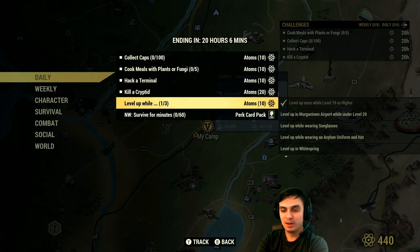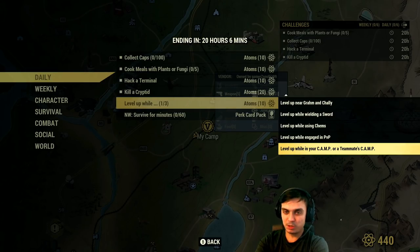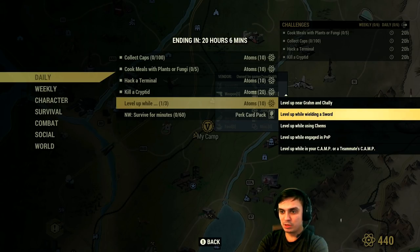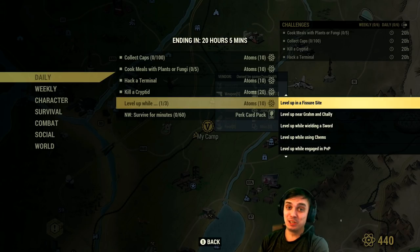Level up while, and if you complete any of these three sub challenges, you gotta do three at the same time as you level up. You will get an additional 10 items. So that is level up while your camp teammates engage in PvP using camps, yielding a sword, the Grahm and Charlie. That's the legendary traveling super mutant vendor. Legendary, by the way. One of the Z clan members saw a 3-star legendary Grahm. We have that photo in our Discord. I found that funny. Obviously, you couldn't kill him.